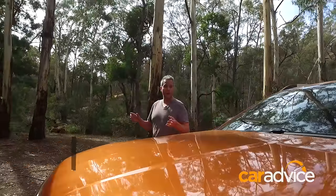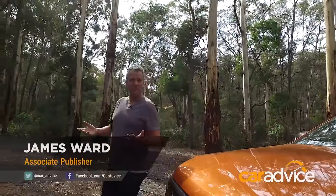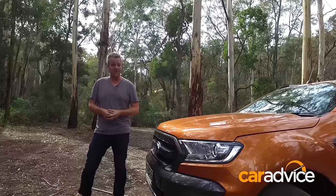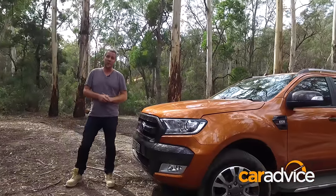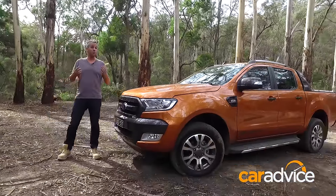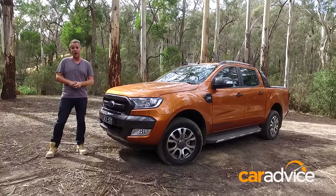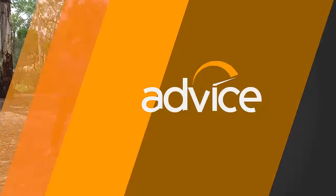It's become the new great Australian getaway machine, the lifestyle ute, a 4x4 double cab pickup that works hard during the week and probably even harder on the weekends. This car, Ford's 2016 Ranger Wildtrak, the range-topping, all-singing, all-dancing version of their locally developed pickup. Let's take a closer look.